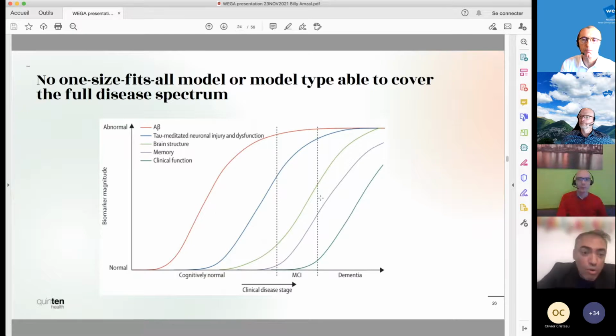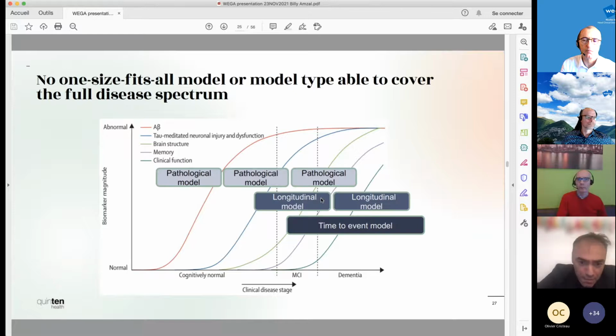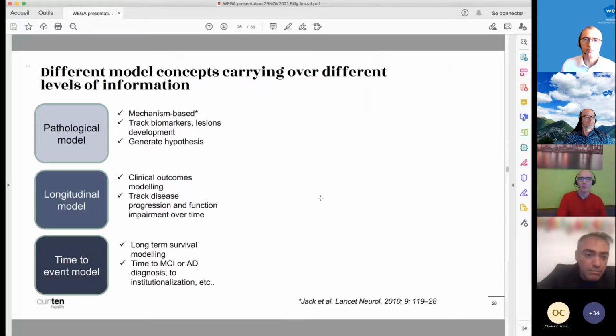Now, there is no one-size-fits-all modeling approach, and many of you, I think, are statisticians or modelers, familiar with those analytical techniques, and you know that it covers a number of different types of modeling. When we say modeling, it may sometimes be misleading, because it can be used in different contexts for different types of data or different structures of models. Typically, for Alzheimer's disease, when we say disease models, it could cover pathological models that are mechanism-based and track biomarkers using PK/PD approaches, or pharmacodynamic models on some biomarkers.